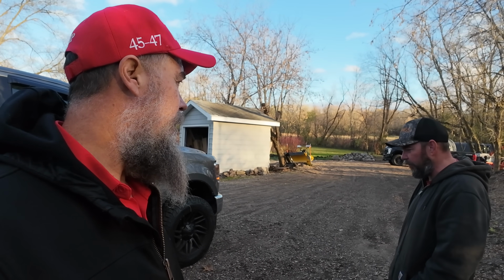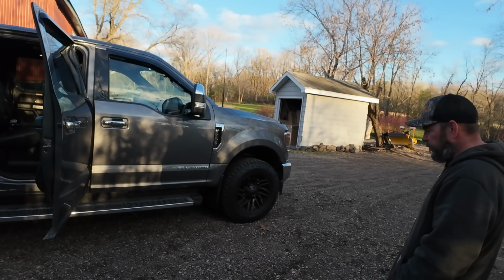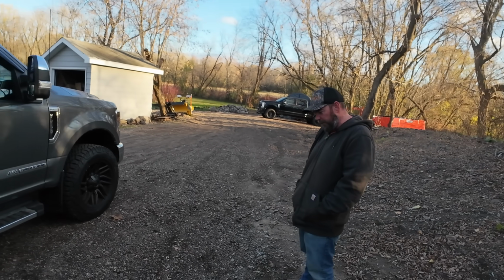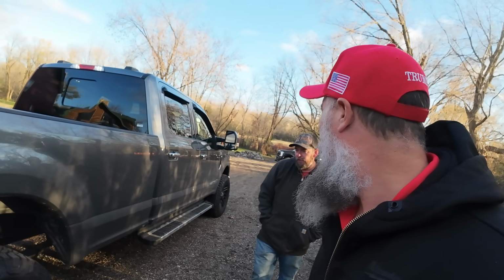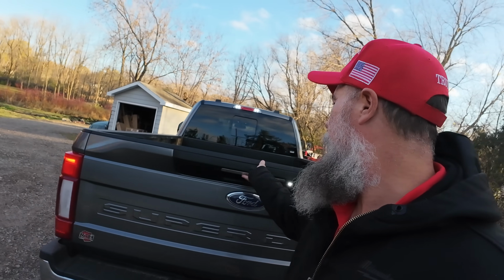I mean, we had a catalytic converter cut off of that one, so we had to redo that. I can't think off the top of my head. I think I put probably around 20 grand into that truck for the life of it. But they're good to go now. But it was the nickel and diming that led us to go, hey, you know what? There's got to be a better route.